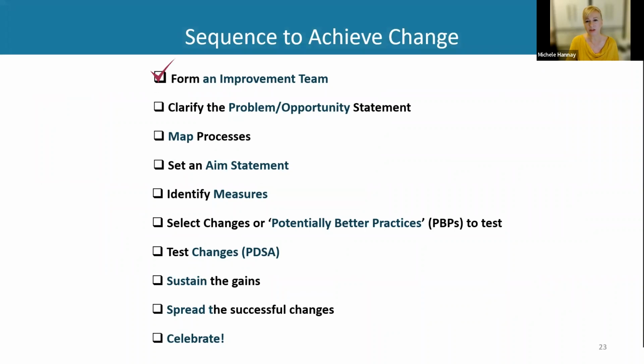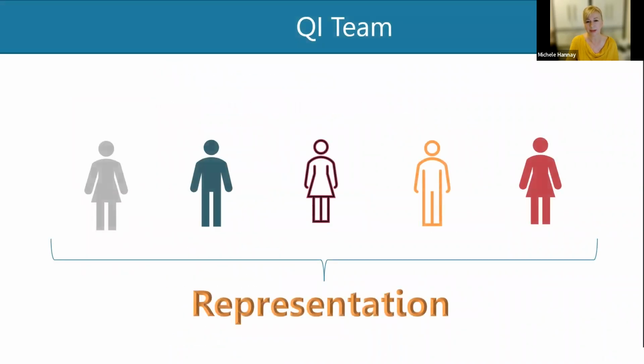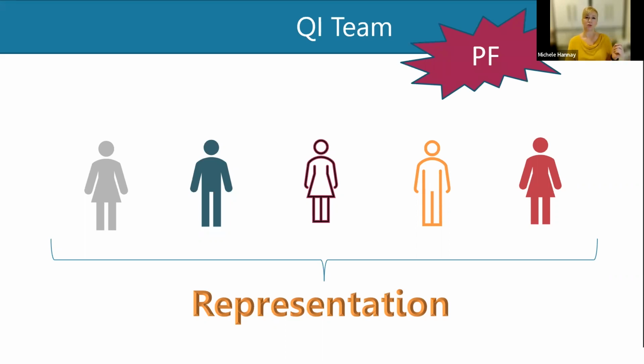So this is the sequence to achieve change, and it's one tool that can help guide the work. There are 10 steps, and we'll go through them all. The first is to form an improvement team. Especially in large clinics, it's not necessary for the whole clinic to work on QI projects. A QI team with representation from each role in the clinic is most efficient. Generally speaking, teams of about 10 or less work really well. People can move on and off the QI team so that no one gets overloaded. And of course, for clinics who have access to a practice facilitator, the QI team gets a great deal of support and guidance when they have a PF to work with.